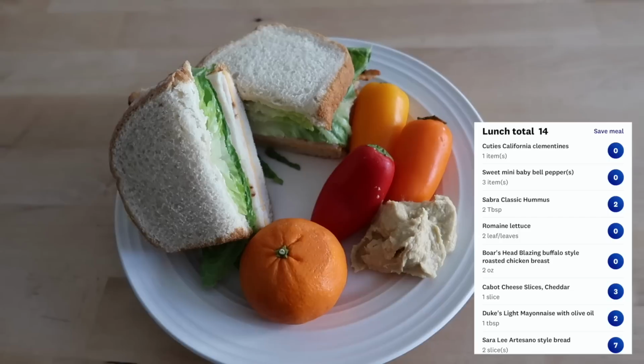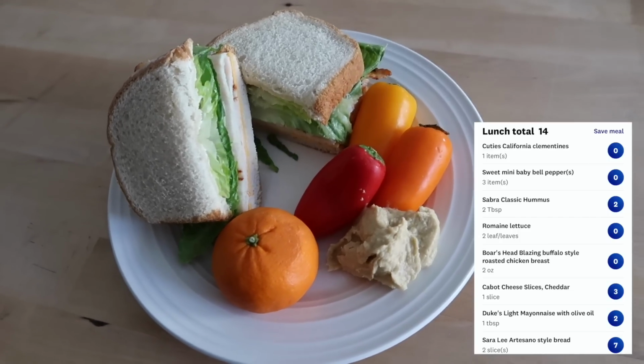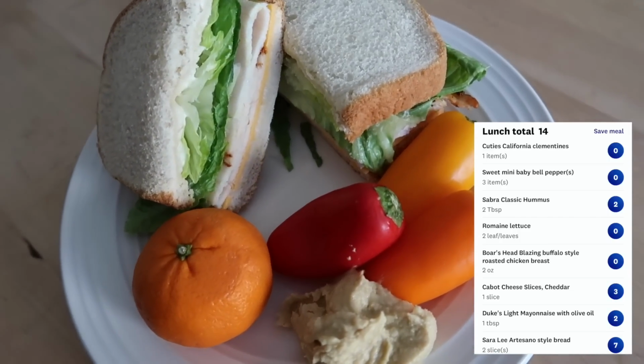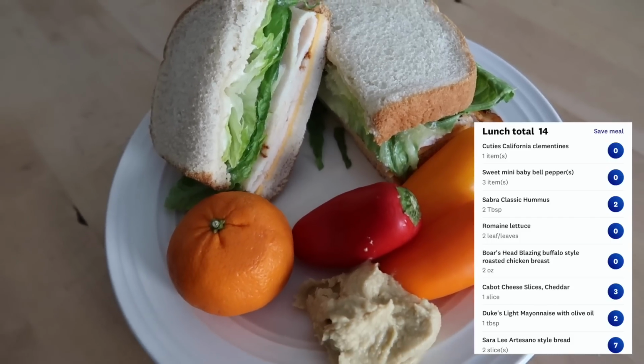So I went ahead and put in everything I think I'm going to put on my sandwich, and it's going to be 12 points for the sandwich. And then I'm sure I'll have some other low point sides with it. And that still leaves me with points for both a snack and a dessert tonight. So just being pre-planned, you really can make your points work for you. I know I get 45 points a day.